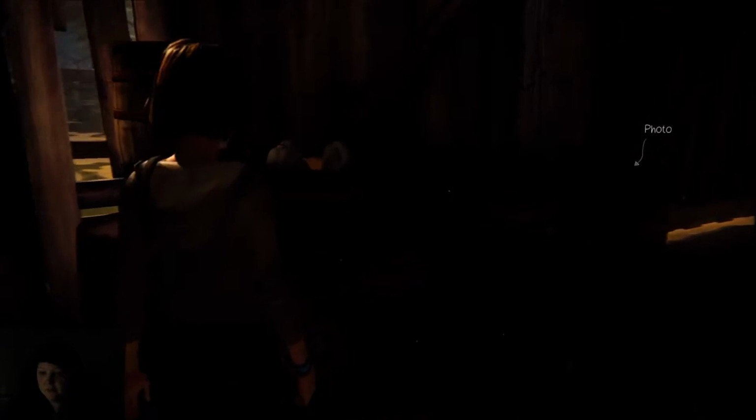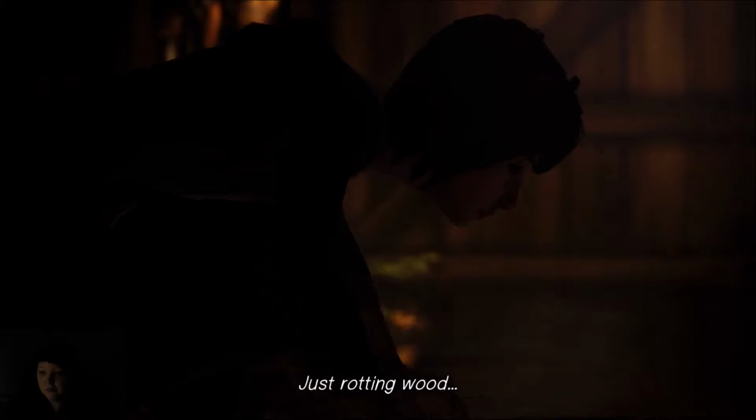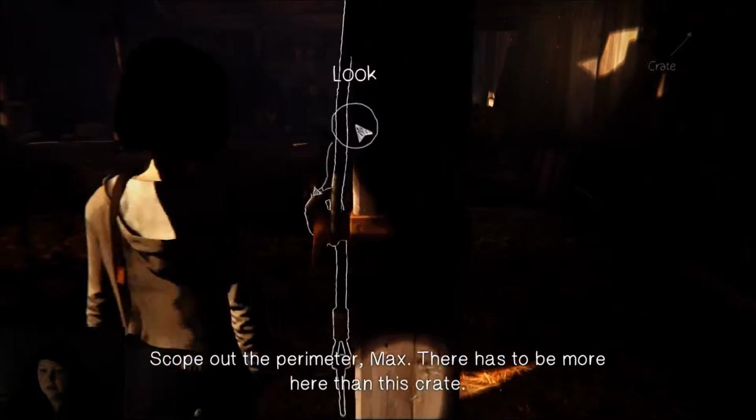Nothing here. Okay, well, we just have to keep looking, don't we? Pitchfork. If a zombie shows up, I have my weapon. Just rotting wood. Yeah, good. Scope out the perimeter, Max. There has to be more here than this crate.